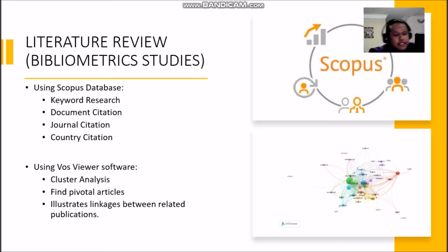By applying scientometric study, I will perform a bibliometric analysis using Scopus database, in which I will prioritize keyword research, document citation, journal citation, and country citation. To perform the bibliometric analysis, I will be using VOSviewer software, which includes cluster analysis features to help me find pivotal articles and illustrate the linkage between related publications to my project.